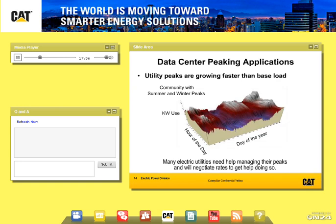Well, one of the things that utilities deal with is working with their peaks and supplying energy at cost to data centers. Their issue is one of these situations where we've got a community here that has a summer and a winter peak. If we look at a chart like the utilities would look at, they're looking at the day of the year, so 365 days a year on the x-axis, and the hour of the day on the y-axis, so 24 hours a day, and the amount of kilowatts that are being used. Here you can see that the wider the peaks, the higher those loads are, and the more costly that energy is for a utility to provide.